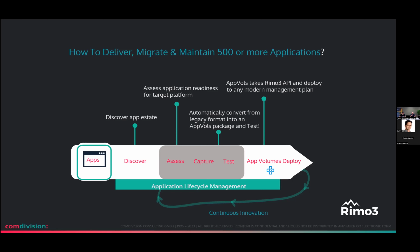From a migration point of view this was awesome, but they're still using it today, because from the assessment to the actual test, that's application lifecycle management. So now they can really easily automate their complete deployment of new versions.